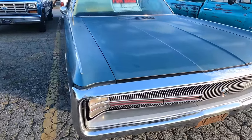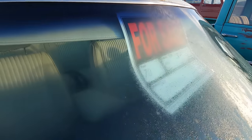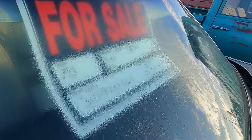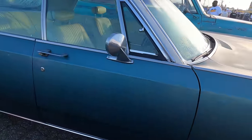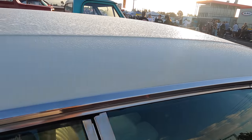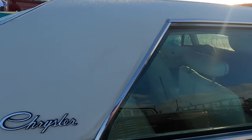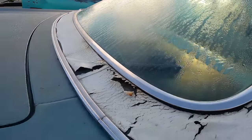This Chrysler 300, 1970, is here for 7,500. I can't quite read it. It's got mist on the windshield there. New white interior with a white vinyl top. It looks like it needs to be redone. It might have some crunchiness under there as well.